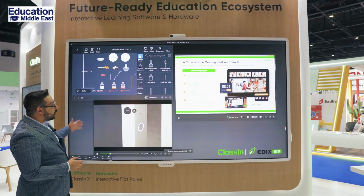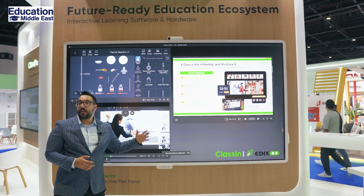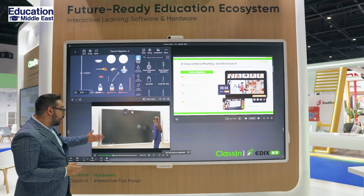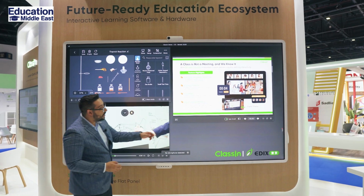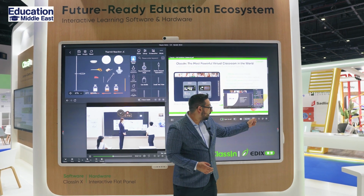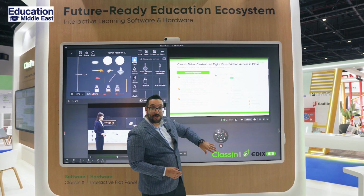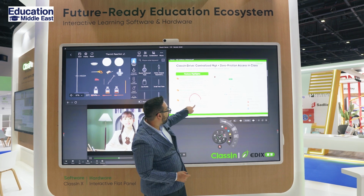As you can see in our smartboard software, you can open multiple learning tools and material at the same time, and they don't interfere with each other. So for example, here I am playing a video, and the video is playing normally, while at the same time I'm displaying a PPT, and I can shift between the PPT slides, and if I need to edit something, I can just summon my tools and start editing whatever I want.